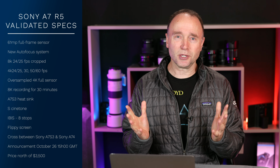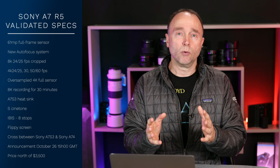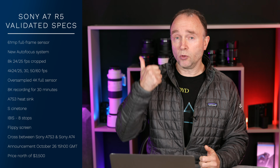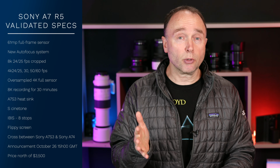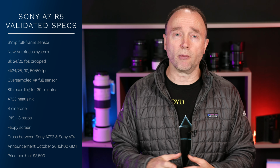But what do you think? Is this something that you really like? If you have the Sony a7R IV, what do you think about these specs? These ones here, all the ones that I've got right here, have been triple validated by Andrea at Sony Alpha Rumors. And this list is growing every week.